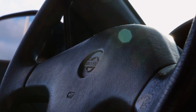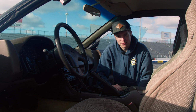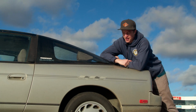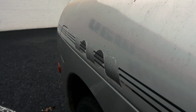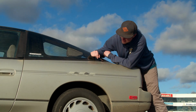If you open the door, it doesn't matter if the key's out or the key's missing or the key's in the ignition. You just get that bing and it doesn't stop. And how could I not mention our amazing pinstriping? I've not seen a single 240 that has pinstriping like this with this little swirl. I mean, come on, how 90s is that?